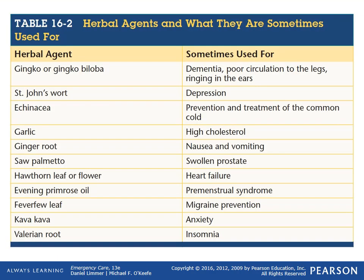And here's another table of herbal agents and what they are sometimes used for. You may find that a patient takes ginkgo or ginkgo biloba for dementia or poor circulation to the legs, or even ringing in the ears. St. John's wort is for depression. Echinacea, prevention and treatment of the common cold. Garlic for high cholesterol. Ginger root for nausea and vomiting. Saw palmetto for swollen prostate.